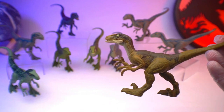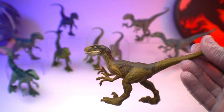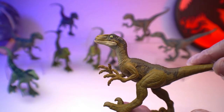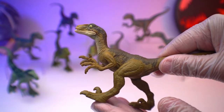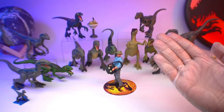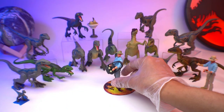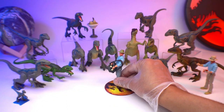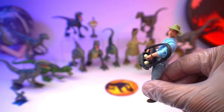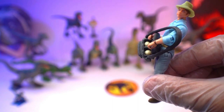V9 came in the Jurassic World Dino Trackers Legacy Collection Jurassic Park Risky Rescue pack, distinguishable by its Jurassic Park brown body. Here is Jurassic Park 3, Dr. Alan Grant, to show us Velociraptor eggs, V2 and V3.